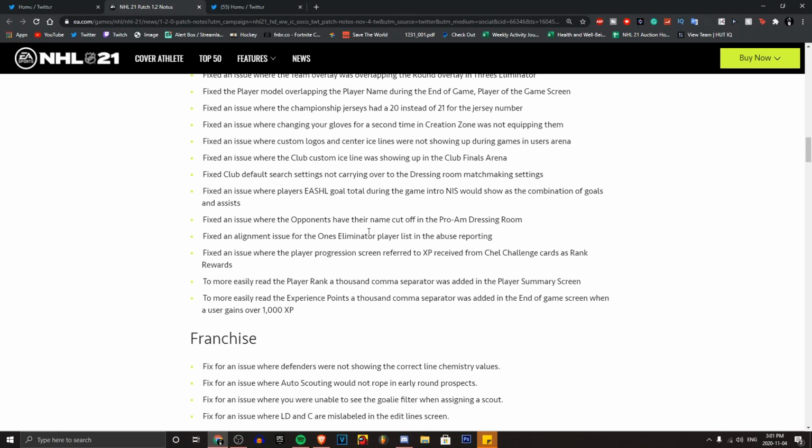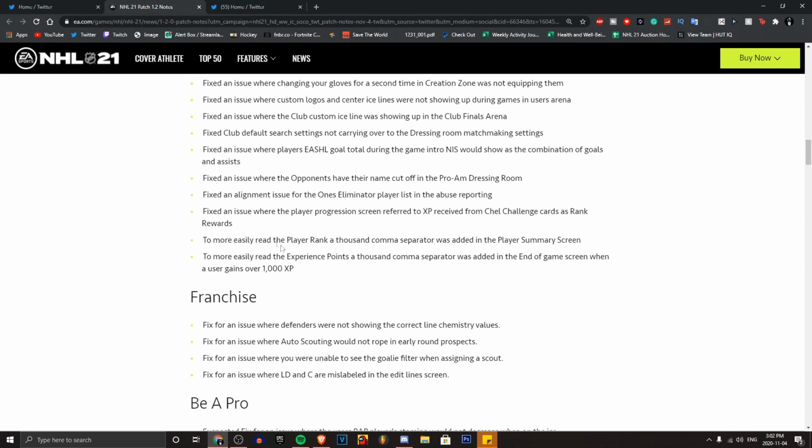Fix an issue where opponents have their name cut off in the pro-am dressing room. Fix an alignment issue for the ones eliminator player list. Fix an issue where the player progression screen refers to XP received from challenges, and to easily read player ranks. And also, last but not least, it's easier to read experience points at the end of the game.